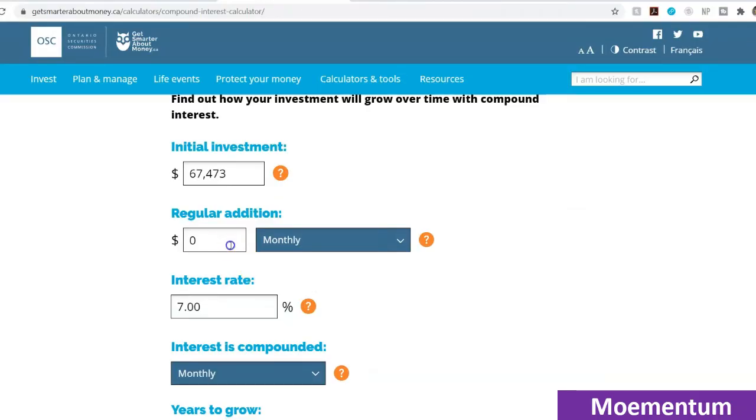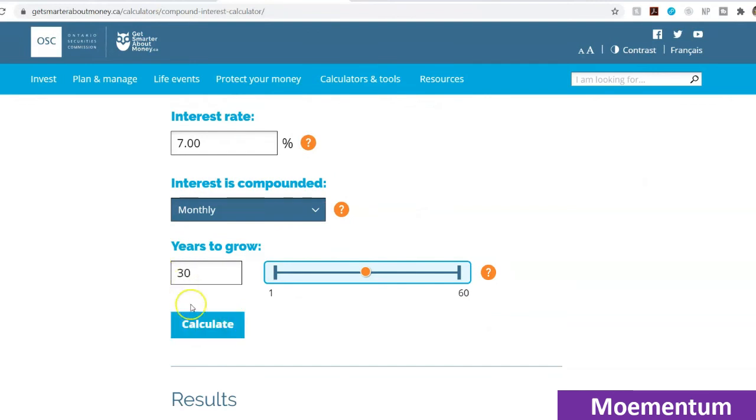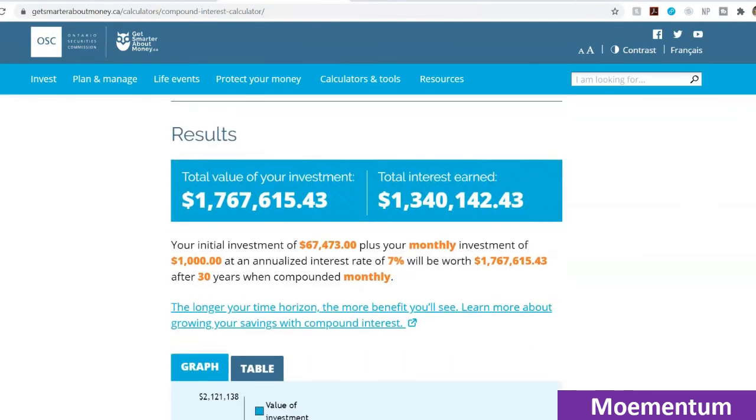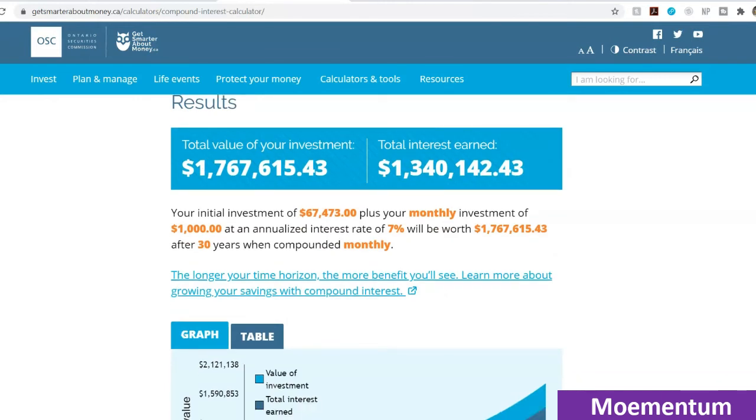Now let's change some numbers and see how it's going to impact the returns for us. Assuming that every month we add $1,000 to these funds that we have, how is it going to turn out after 30 years? So if after 30 years you just continue to deposit $1,000 into your account, in 30 years it's going to grow to over $1.7 million in value, which is just remarkable.